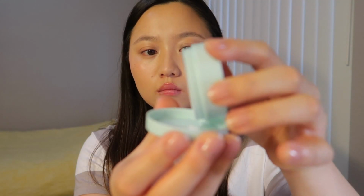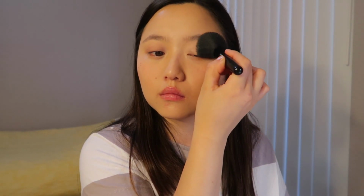This was actually a very finely milled powder, and I'd say that it did make me pretty matte, although it still looked fairly natural. I tried using this powder with the powder puff that it comes with, and also with a brush, just to see which one I liked better. And I actually think I like the puff side better, just because it seemed to sink into the skin more easily, and it just made everything look really smooth and natural.